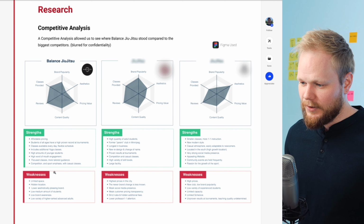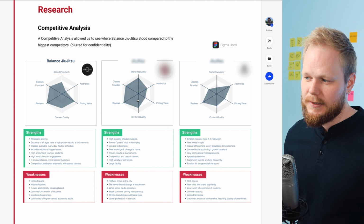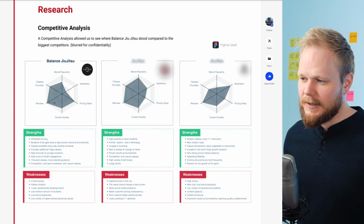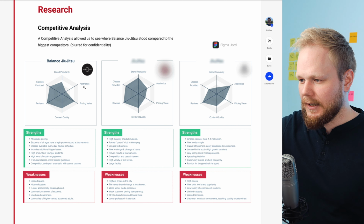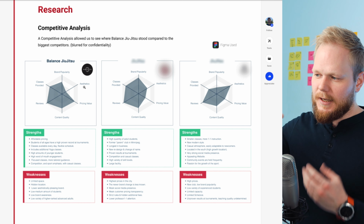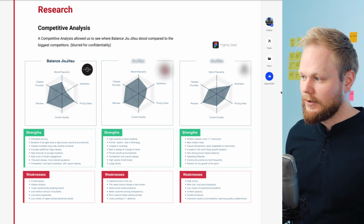So you have your strengths, weaknesses. I like that you used this radar, quote unquote, spider diagram, which immediately tells me exactly what the state is so I can compare the three. Maybe adding them all on one plot and just having a legend saying this is 1, 2, 3, and they overlap and you clearly state exactly how you compare would be even easier. So maybe just an add-on.